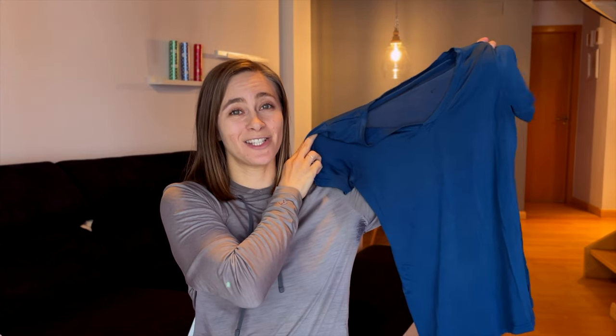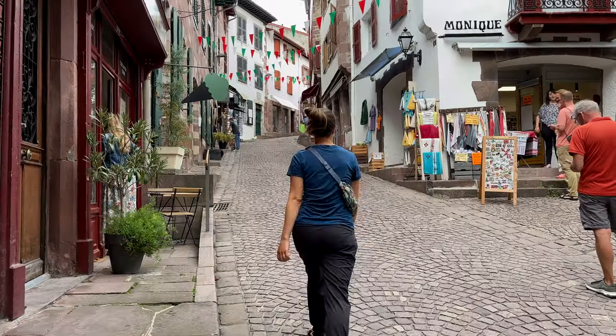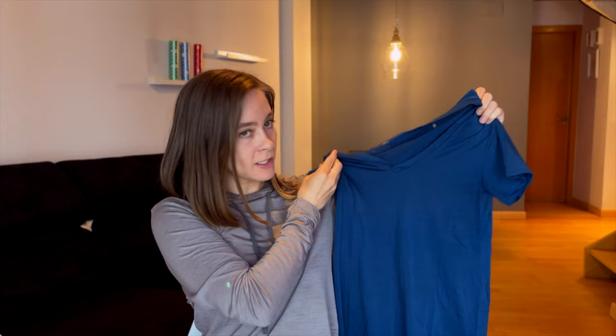I have one t-shirt. That is it. This is a shirt from Ridge Merino, same brand as the shirt I'm wearing now, this purple one. This is for town. This is for sleeping. This is for everything else. It's held up amazingly. It's just a really good fabric.